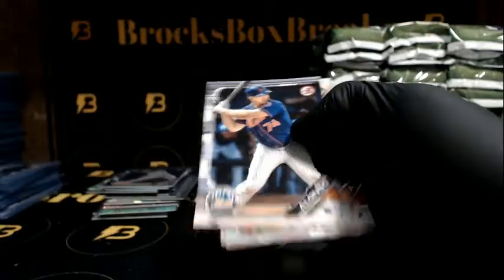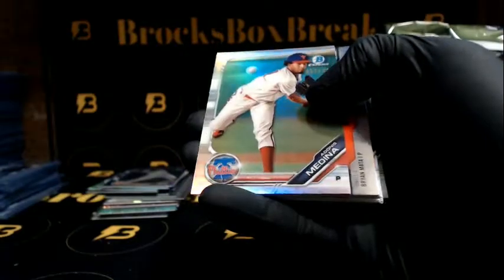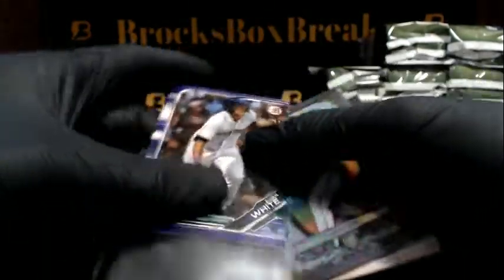No booklets yet. We haven't seen any gold yet either. It's got to be hiding in here somewhere, right? We got Medina going out to the Phillies to $4.99. Yeah, Toussaint going out to the Braves. White going out to the Mariners to 250. And Mize going out to the Tigers. Sterling insert.